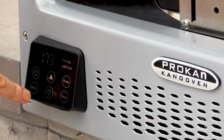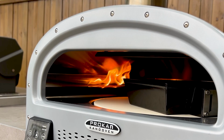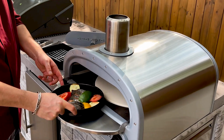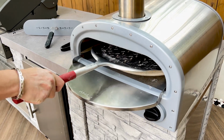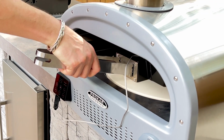Achieve perfect heat distribution with the motor button that effortlessly rotates the pizza stone, coupled with the innovative L-shaped burner design, ensuring even cooking across the entire stone surface. Explore the limitless possibilities of the Kano 4-in-1 outdoor oven. From pizzas to steaks and more, experience the versatility that empowers you to create a diverse range of delicious dishes.